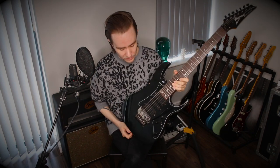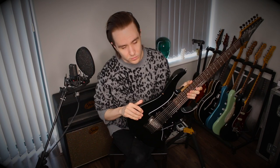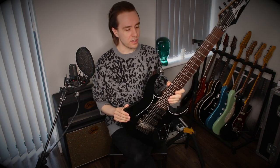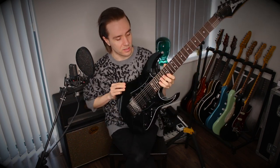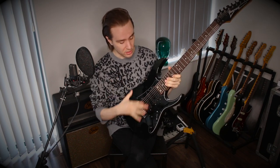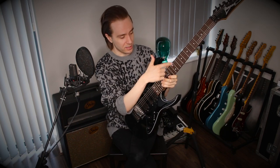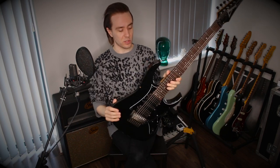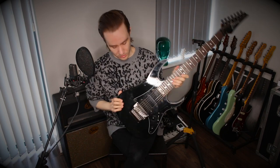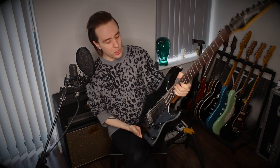I used to have a Universe back when I was about 16 years old, I think. I had the last Japanese-made Universe model made, which was the one that had the mirror scratch guard, and we obviously had the fancy inlays, and it was a lot more kind of jazzy looking than this. Not jazz in the... No. But unfortunately, I sold it.